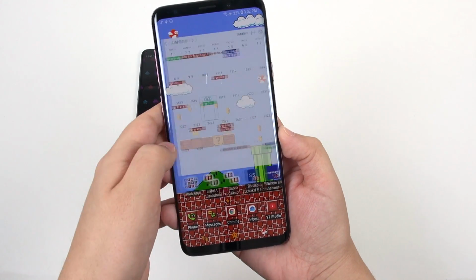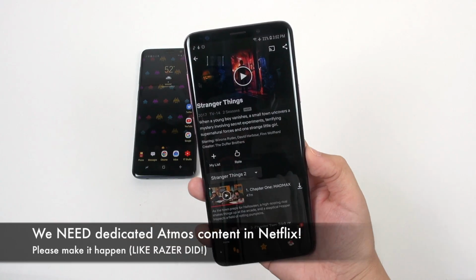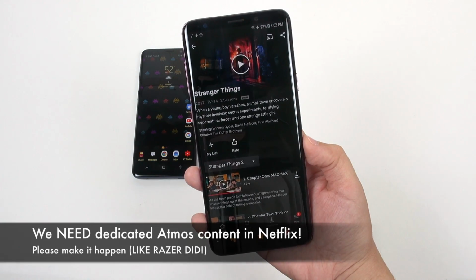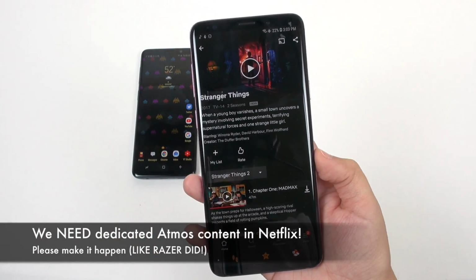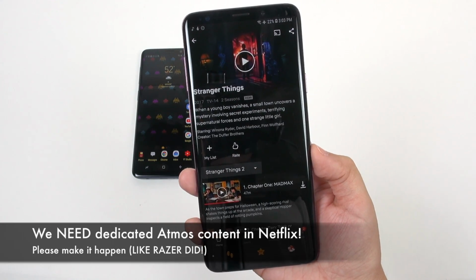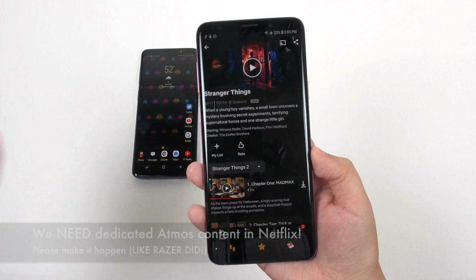And I really appreciate that it does this without distorting the sound of the audio. And I'm sure it would sound even more amazing with dedicated Atmos content. It's too bad that this doesn't have Dolby Digital Plus 5.1 Netflix support like the Razer phone does, because that sounds truly amazing and 3D. I hope Samsung can work with Netflix to make that happen.